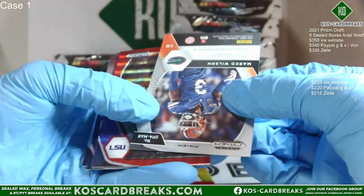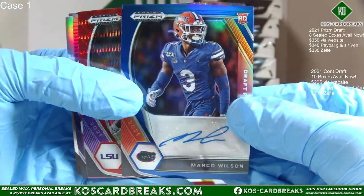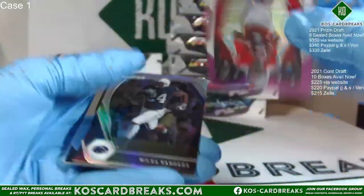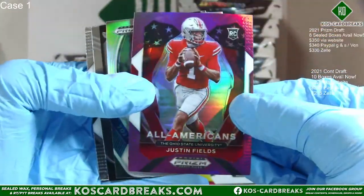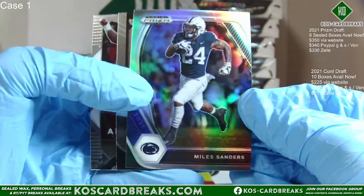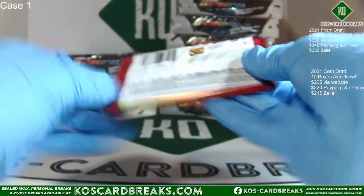Marco Wilson, 66 of 149. Cool color match on the Gators auto. Out of 149. Jarvis Landry, red wave. Justin Fields, purple. That's out of 75. 55 of 75 for the Fields purple. Nice hit, Irvin. Ohio State. The Ohio State. Miles Sanders, silver. Ja'Marr Chase and Carlos Boogie Basham close out the pack.